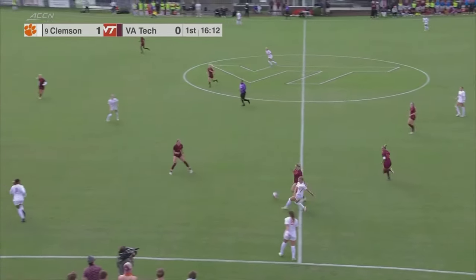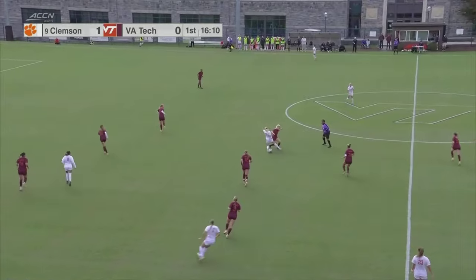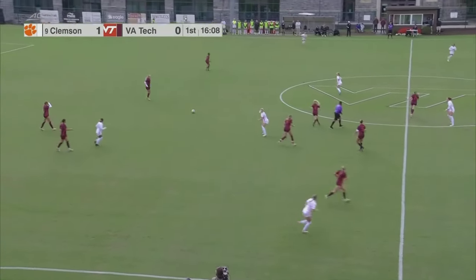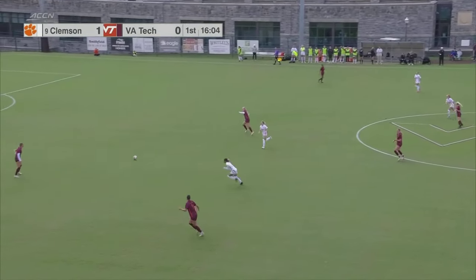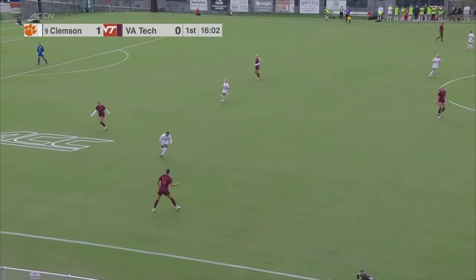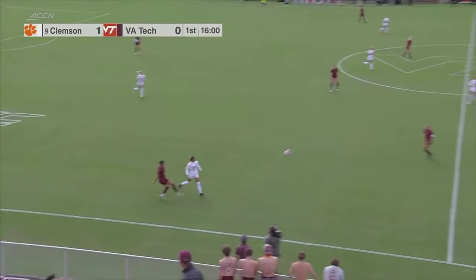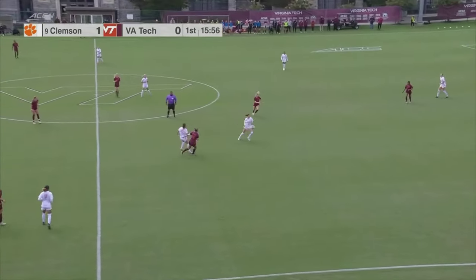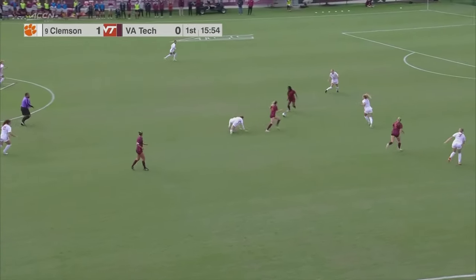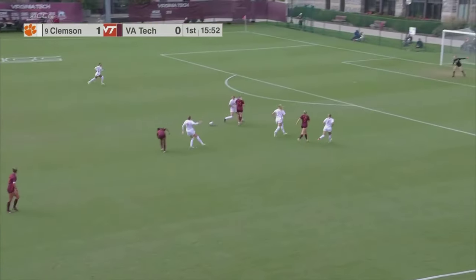See if Virginia Tech can maybe win the ball back in midfield and get a quick break. I think, and it's kind of what we assumed, that's the way they're going to have to get back into this game. Win a ball, play it up early, and they've had a couple successful long balls that find those forwards. Good ball.